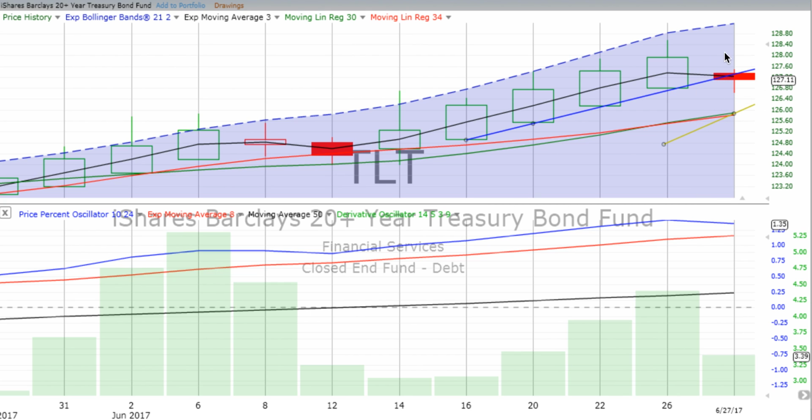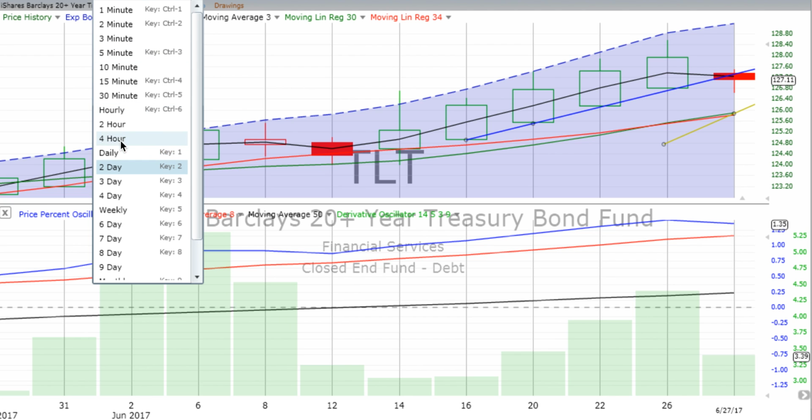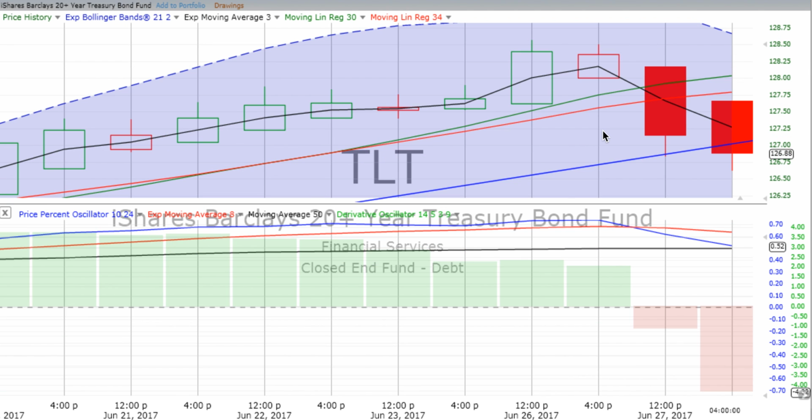That is of concern. Again, for all of that nice up movement that we had, we see derivative oscillators lost a great deal of strength. And again, the price percent oscillator has really kinked over going down. Let's take a look at that 4-hour chart. We warned you about that looking long in the tooth. That last 4-hour candle was a big open box red going down.